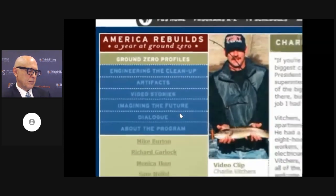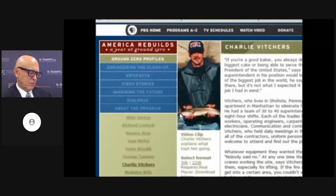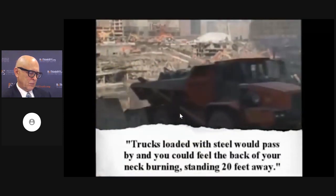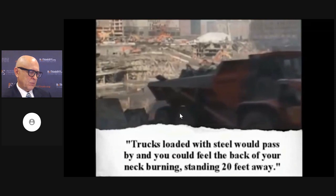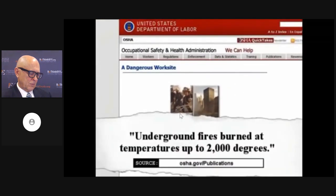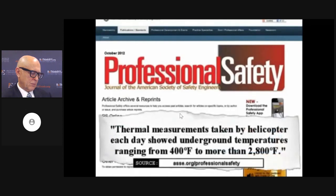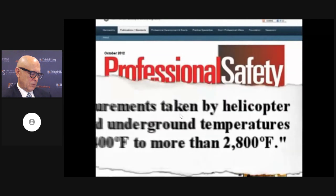Charlie Vichers was a supervisor of removal operations at Ground Zero. From PBS's America Rebuilds page, we read, Vichers' crew picked up 40 to 60-foot-long pieces of steel impaled in the pile, where the bottom 20 feet would be glowing red hot. Vichers said, trucks loaded with steel would pass by, and you could feel the back of your neck burning standing 20 feet away. In an article called A Dangerous Work Site, the U.S. Department of Labor wrote, underground fires burned at temperatures of 2,000 degrees Fahrenheit. This was confirmed by Mayor Giuliani. There were fires of 2,000 degrees Fahrenheit below the ground. The Journal of the American Society of Safety Engineers wrote, thermal measurements taken by helicopter each day showed underground temperatures ranging from 400 to more than 2,800 degrees Fahrenheit.